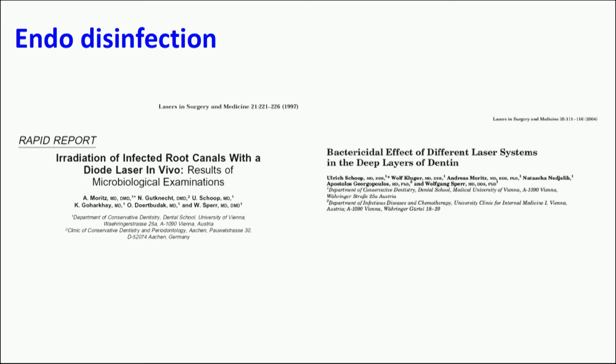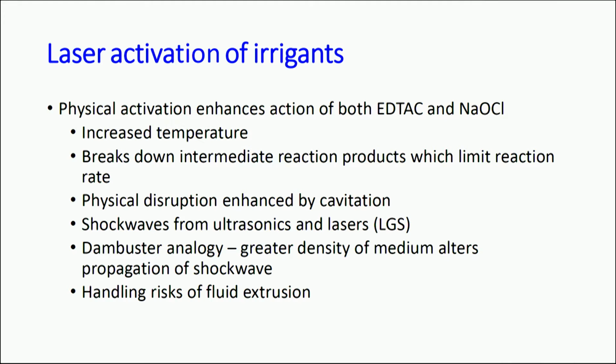The similar sort of thing applies in endodontics: what works around a tooth can obviously work inside a tooth, or indeed even around a dental implant. But the optics are somewhat more complex, and the shape is a little bit more complex endodontically. We talked a bit about how the activation of fluid works with this increased temperature, where the irrigants are warmed up, but they're also physically moving.